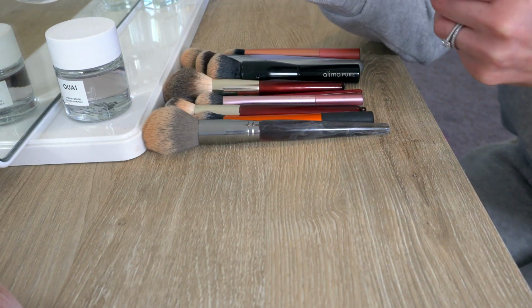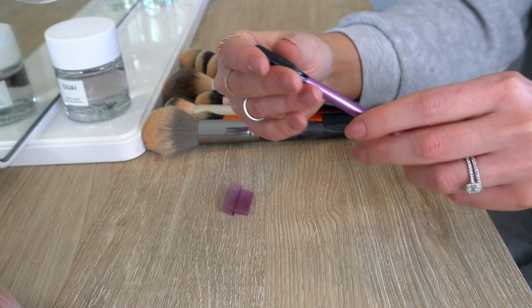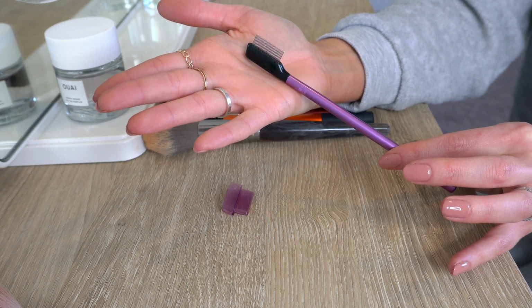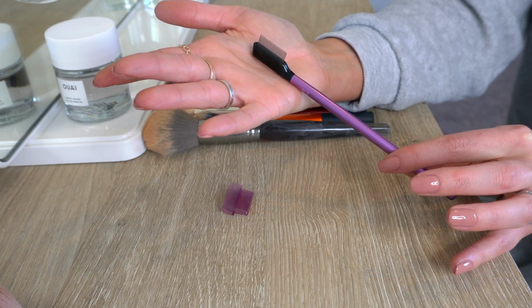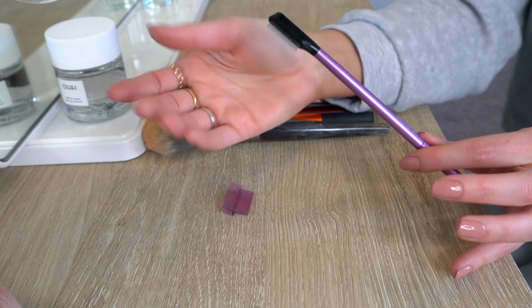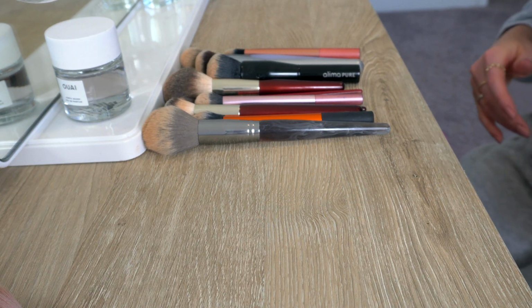This is very random and I don't use this. I don't know how this got over in my everyday cup, but this is by Real Techniques. It's a lash separator, but I don't really use things like this, and I've never used this. I don't think I will either, so that I will definitely get rid of.